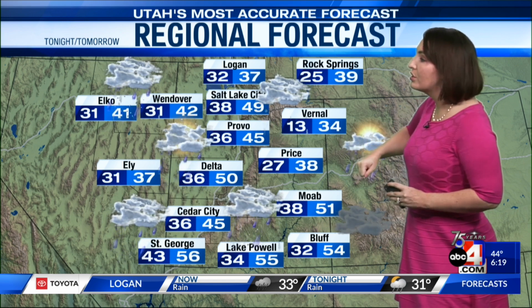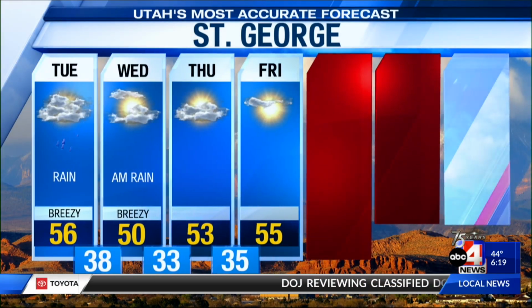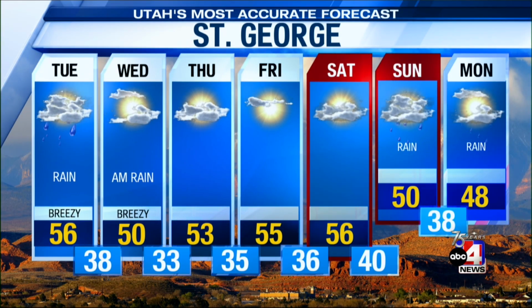30s and 40s for tomorrow. That's why we will see rain. 30s and 40s and 50s on the eastern side of the state. The Basin, Castle Country, straight snow in those areas. 45 in Cedar City, 50s in St. George. Speaking of Washington County, rain holds on through early Wednesday morning, dry through Saturday.